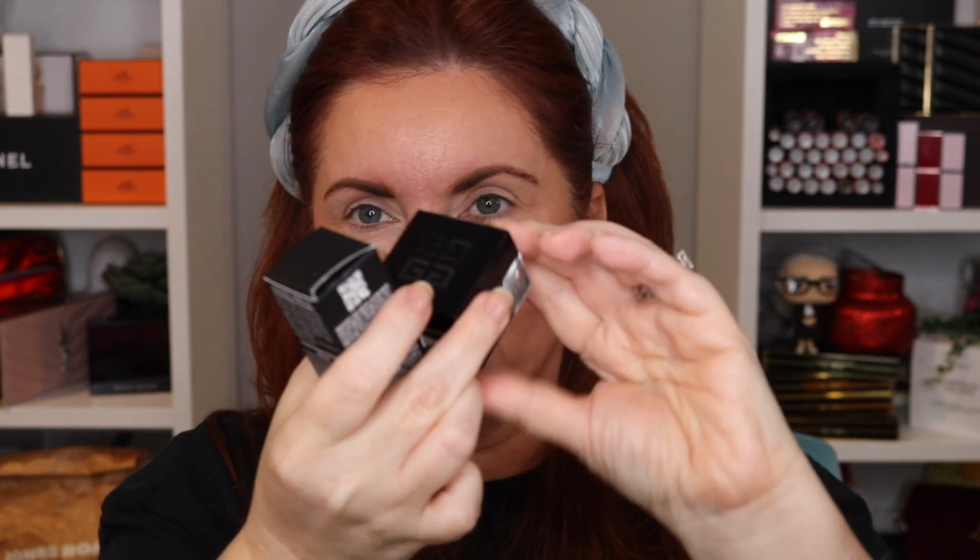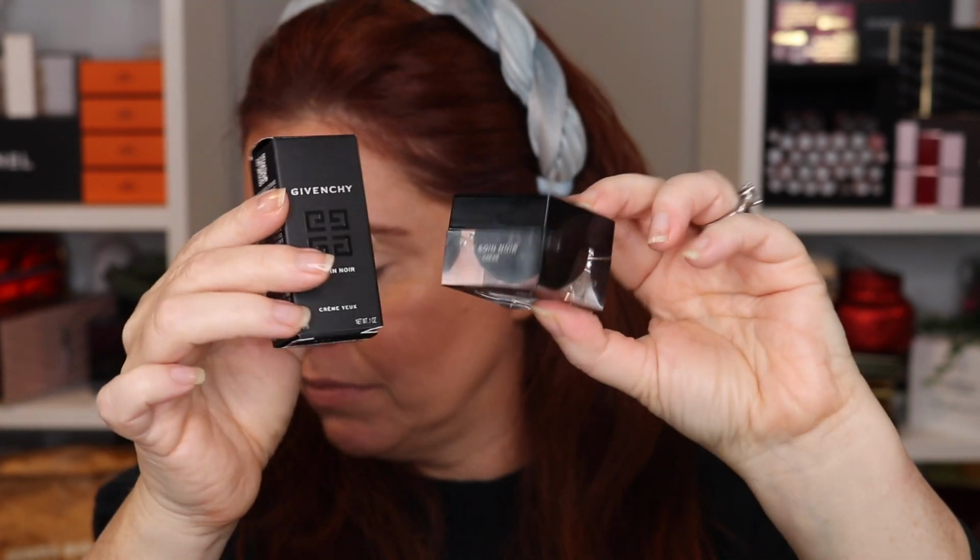This is the Le Soin Noir, probably not even right. I think it's Le Soin Noir, something like that. It's a skincare cream that has age-defining properties. Vital Black Algae Sap, I think, is in here. And she sent me a couple of different products from them. There is the cream, which comes in this really cute little jar that looks like the Prisme Libre powders. And then there is the cleanser, the Le Soin Noir Face and Eye Cleanser.